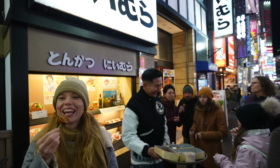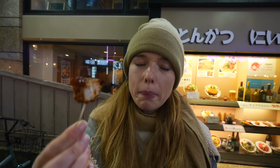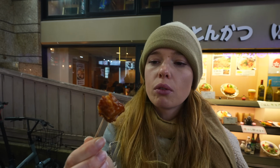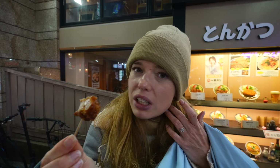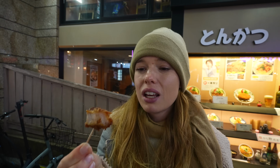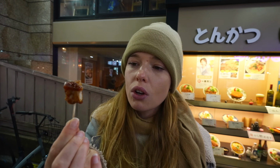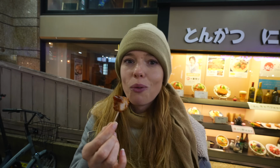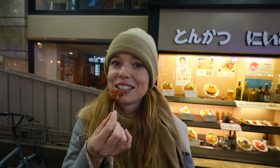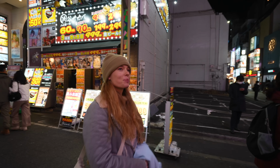Cheers. So it's basically just a pork patty that is so tender, deep fried with just a gorgeous crust. There's two types. There's one covered in gravy and there's one covered in mustard. Japanese mustard, which is basically like wasabi. It's so delicious. It's so tender and juicy. Wow, this is next level yummy. I could eat this every day. It's next level yummy.